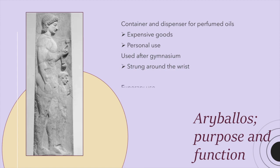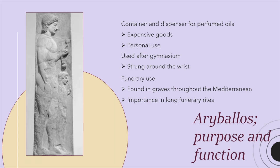The Aryballos also has a large presence in grave sites throughout the Mediterranean, highlighting the importance of perfumed oils in funerary rites throughout many cultures at the time. It serves not only a ritualistic purpose, but also a very practical purpose in disguising and inhibiting the smells associated with the decomposition of the dead.